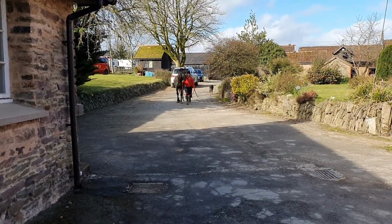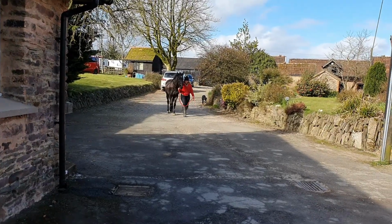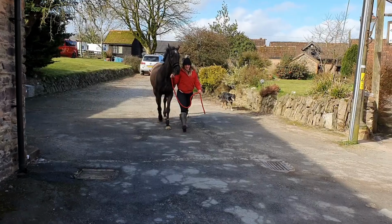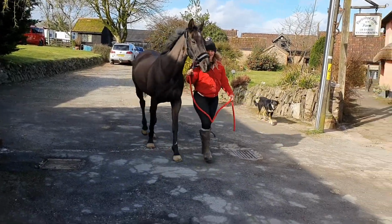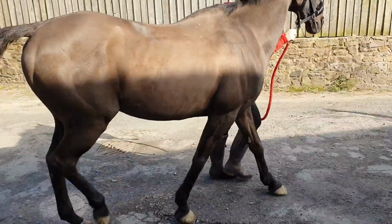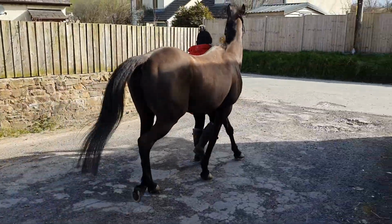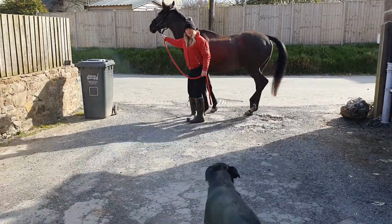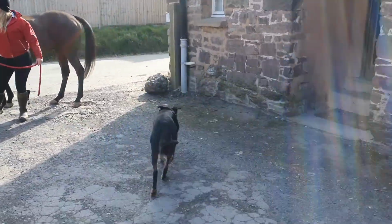Okay, so as he's coming back, he's swinging nicely through the front legs. Little stumble there, that is a little bit stony here. He's just flicking the toes. He is landing lateral to medial. Okay, and again, as he marches past, you can see there's not a lot of back movement there, but again, unsurprising.